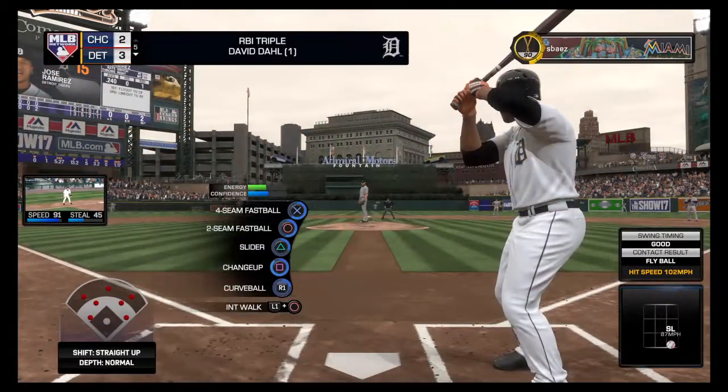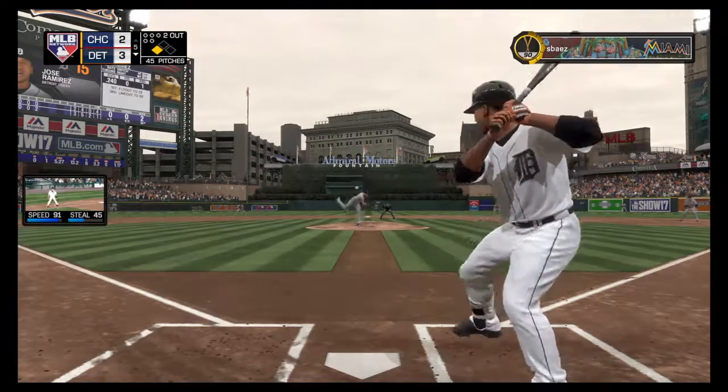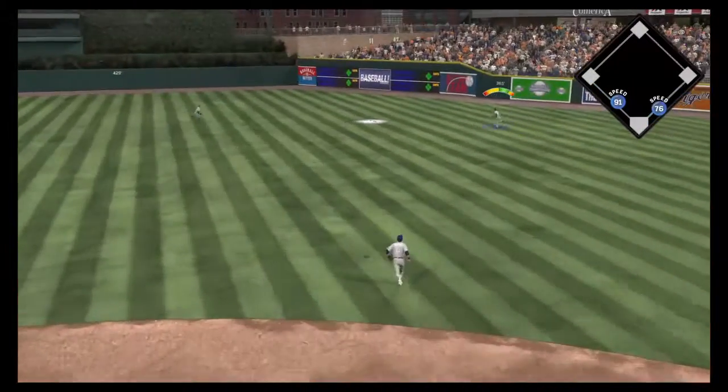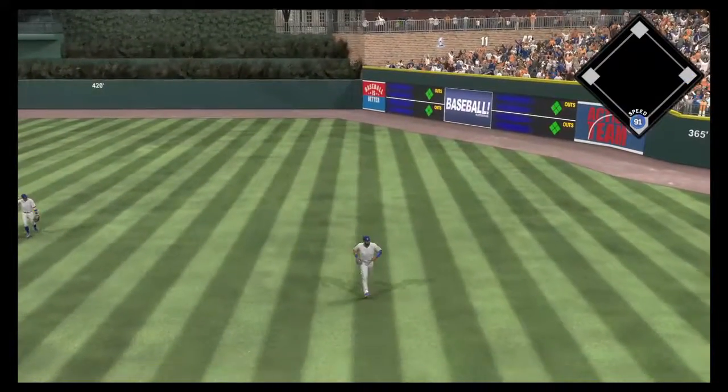Stepping into the box, Jose Ramirez. Third trip to the plate for him here tonight. 0 for 2 at this point. Pulled toward right center field. Hayward has a read on it, and the inning is over.